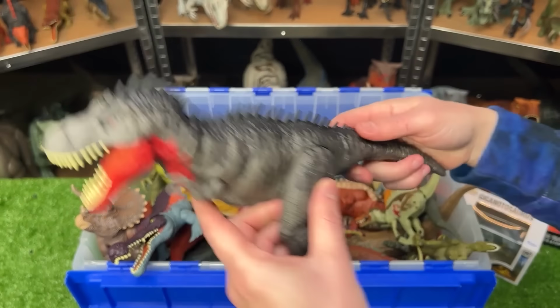Next up is the purple, orange, and blue Sarcosuchus figure. This dinosaur spends a lot of its time in the water. It looks a bit like an alligator actually, and it's got some awesome spikes running along its back, and it has some action features: you can use the tail to move the head around and open and close the ginormous jaw.